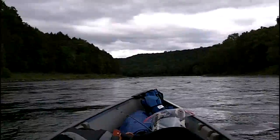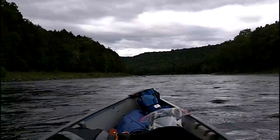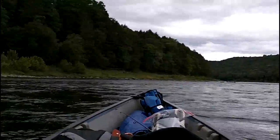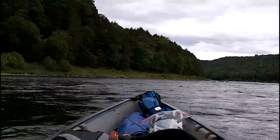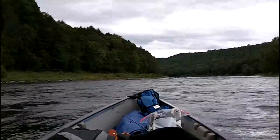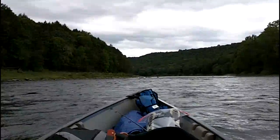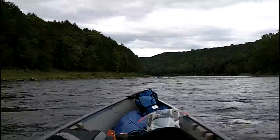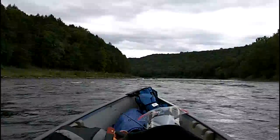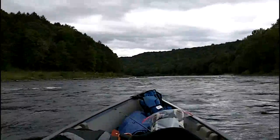So I want to get over more towards the main side of the river. Got some people waiting down here, but they're the catchers. In case the canoes tip, they can fetch them. But there's a nice calm right after these rapids here. So try not to hit any rocks.